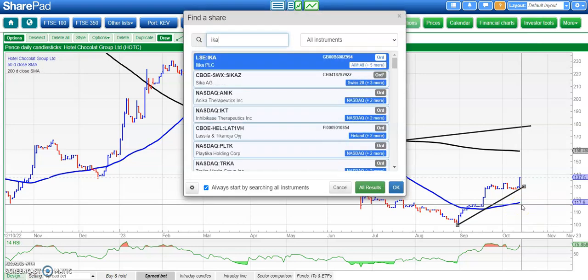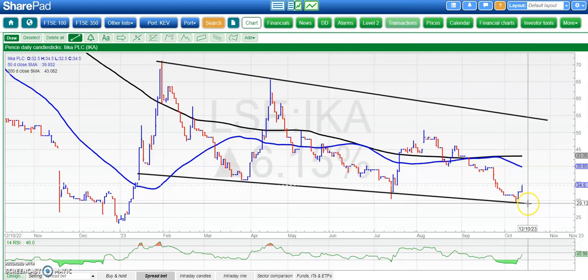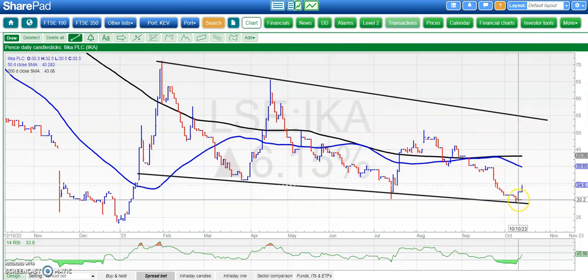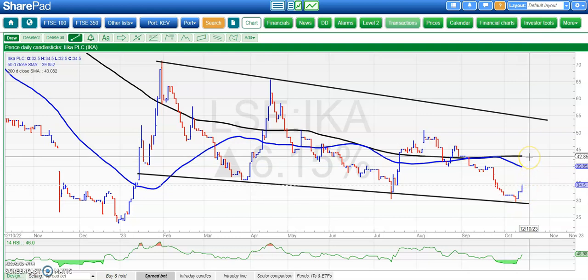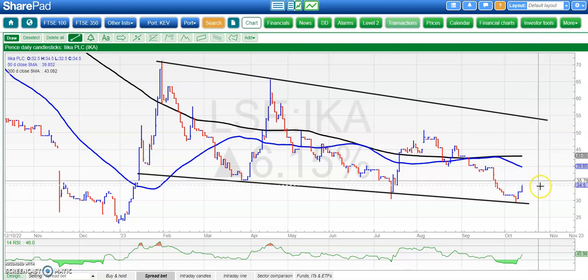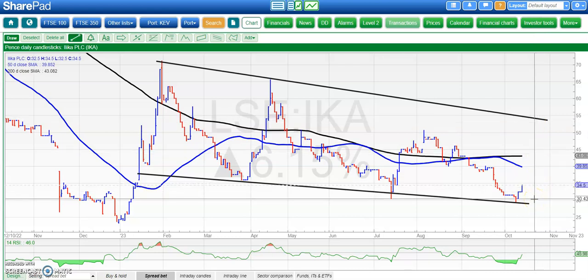Ilika is next, and just the first signs of a turnaround here, bouncing off a falling trend channel which has been in place since the beginning of the year, making a slight new low, a narrow new low below 30 pence, and then pushing higher. Initial target here up to the 200-day line at 43 pence, and then maybe by the end of next month as high as 54 pence, as long as we remain above the 30 pence zone on Ilika.